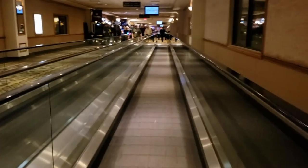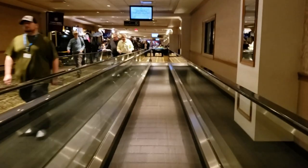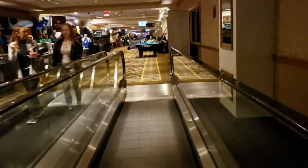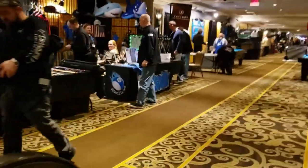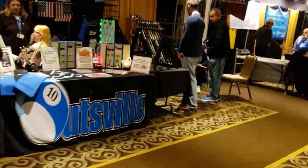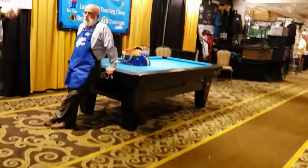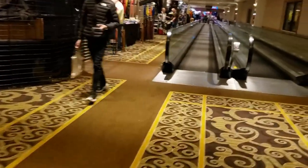Apparently, from what they said, there's a pool tournament going on here, which I thought was really interesting. Never really thought of having a pool tournament at a casino, but I guess, hey. Looks like here's some souvenirs and stuff for the pool tournament. I guess you can buy a pool table if you would care to.